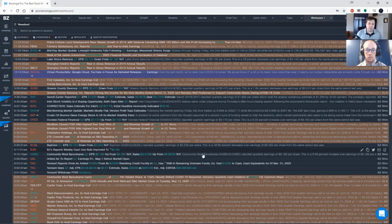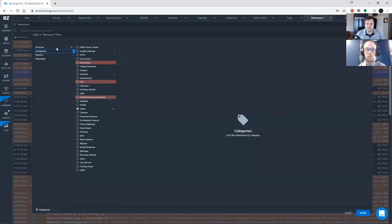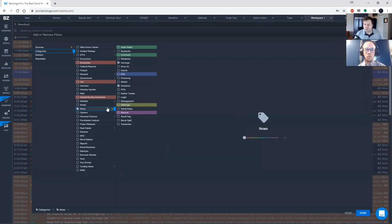The result is when I go back to the newsfeed, I have all of these different news lines here. There's a ton of text, but I can actually discern what is what without even reading it because I've gone ahead and color coded it. And the same feature is available in the categories filter. So you'll notice that when I clicked on news, I had some other categories highlighted as different colors because I want them to stand out in the newsfeed. So once you come up with something that works for you, and as it becomes more second nature, it'll just be very easy for you to identify things in the newsfeed.